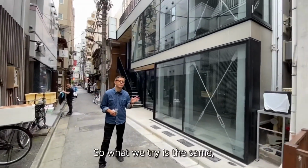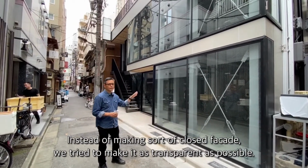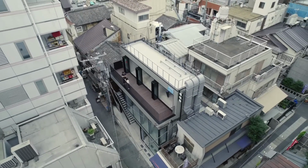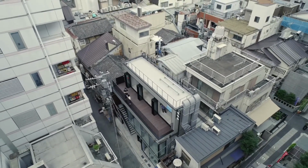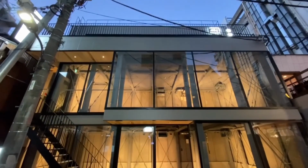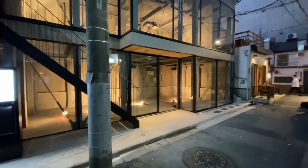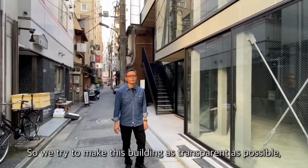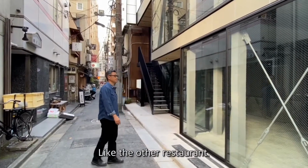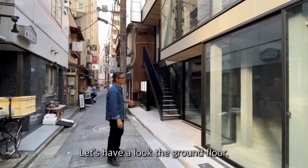So what we tried is the same. Instead of making a closed facade, we tried to make it as transparent as possible, like the other restaurant. And we have 3 levels for this building, for 3 tenants. Let's have a look at the ground floor.